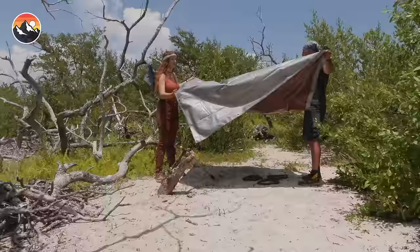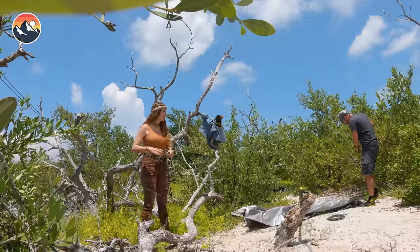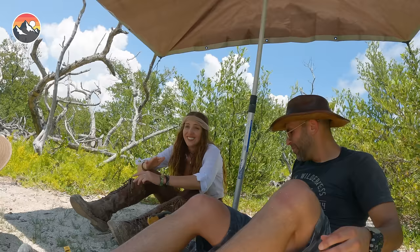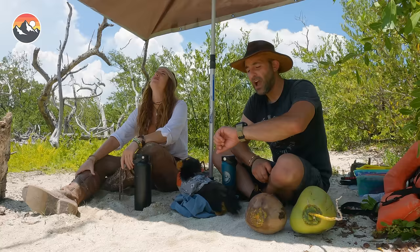All right, when we come back to you guys, this shelter is going to be up and rocking. We did it. We made shade. How long did this take us? I would say a good 2 hours. Middle of the afternoon. Sun is directly overhead. It is so unbearably hot.